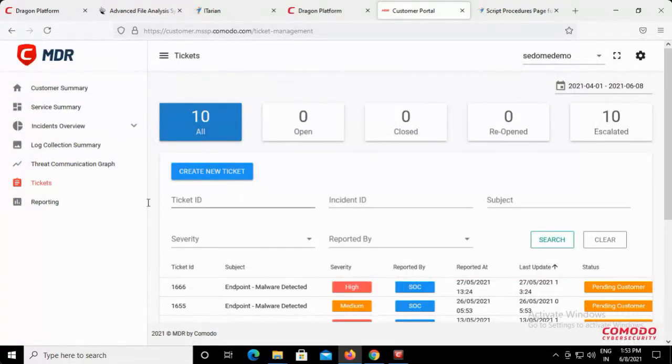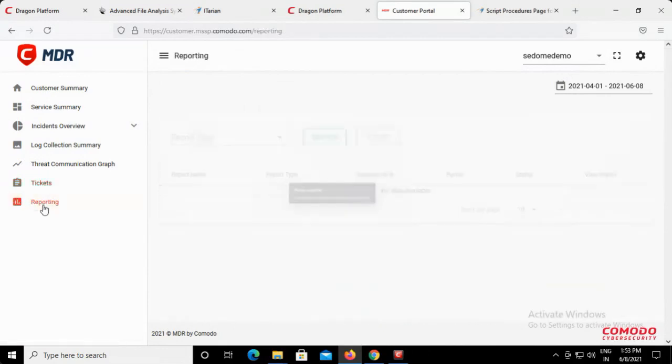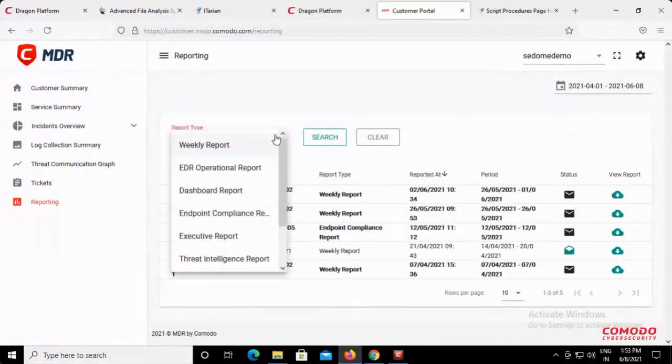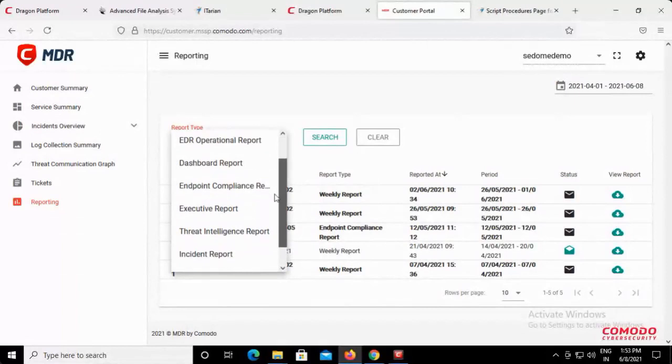Now, this is a customer dashboard. Under it, you should also have one other thing, that is the reporting in here. Now, there are multiple predefined reports already available, like weekly reports, executive summary reports, incident reports, and many other things. Now, you can customize any of these reports also, or you should be able to ask us for any of the customizations, especially from the compliance perspective, maybe like HIPAA compliance or any other things. And we should be able to help you in implementing any of these reports itself. Our team will help you do that.